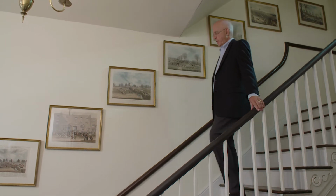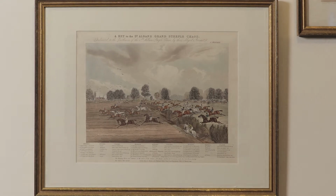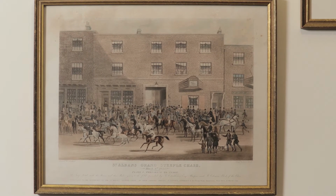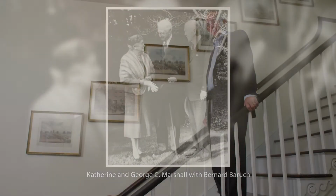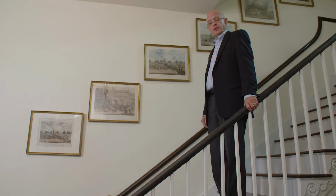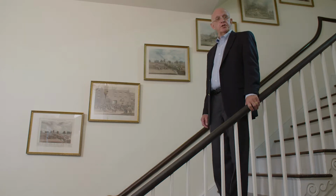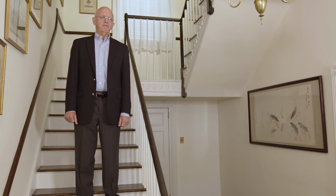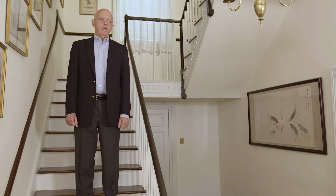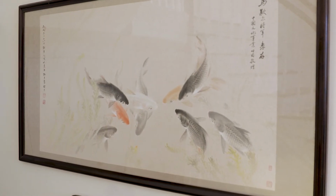As we come down the stairs, we can see these paintings of the St. Albans Grand Steeplechase in England. They were a gift to General Marshall from Bernard Baruch, the powerful financier who was an advisor to President Franklin Roosevelt. Marshall cultivated his friendship with Baruch as he dealt with both Roosevelt and Winston Churchill. To my left is a painting of fish. It was a gift to Marshall from the Chinese Cultural Enterprise Company in 1946. The koi are considered symbols of good luck, as is the number of fish in the painting, 9.